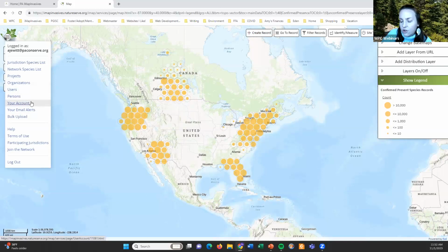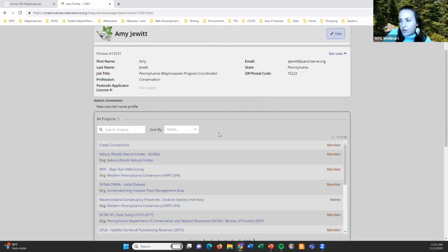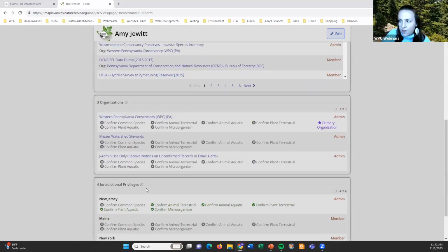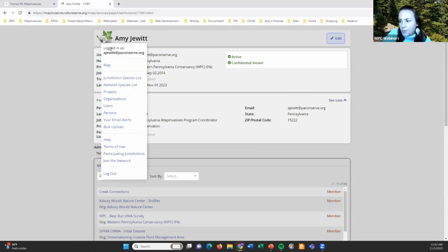I'm not sure if that's just going to show up for most folks, but again, I'm logged in under my admin account. You can go in and look at your account and see the information that you have listed there. So I would encourage you to fill that out with as much information as you would like to. And then this is where any projects that you're a part of will show up, your organizations that you're affiliated with, and then if you have any jurisdictional privileges. All of that will pop up here in that menu.